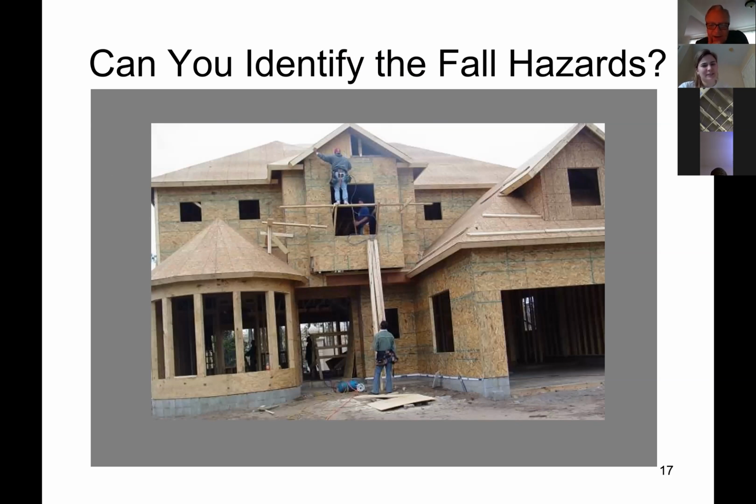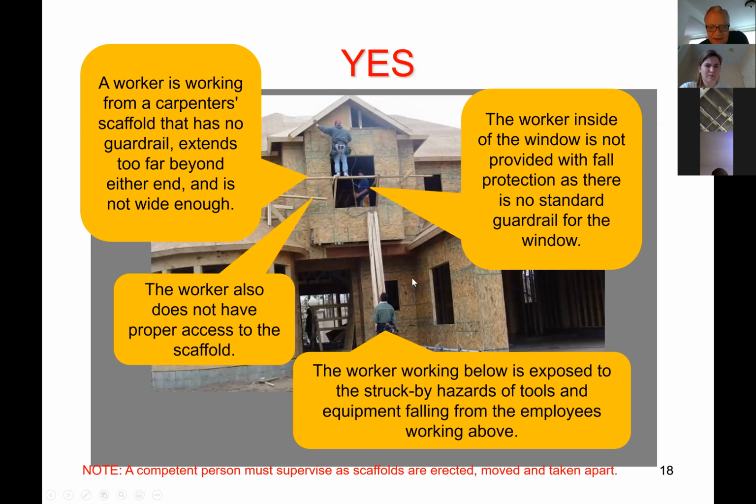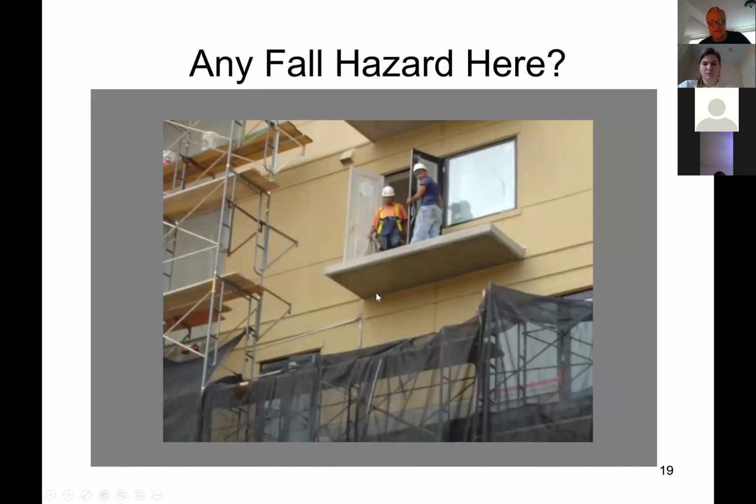Here, this fella, wow. He's got no personal fall arrest system on. I mean, there's no net, right? Wow, there's a lot of hazards here. Even the guy on the ground, they're saying could get struck. You've got to realize if this fella up here drops a tool, this fella here is in trouble, right? Because if it bounces off the side of the building and hits him, what happens is, and you all know this, 99% of close calls, people do not get injured, but when they do get injured, it's awfully serious.